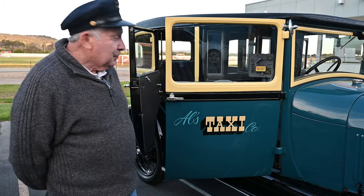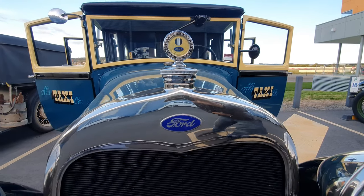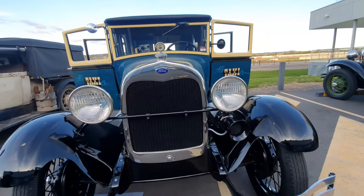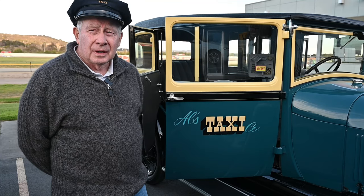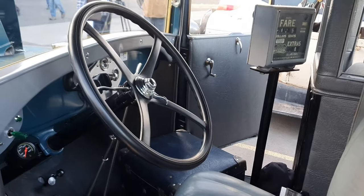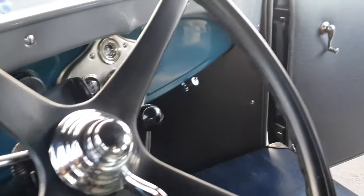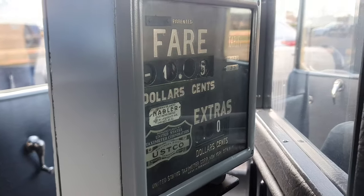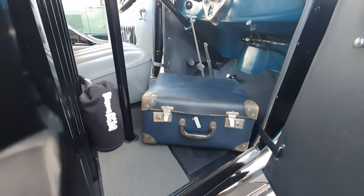Well, this is a 1929 Ford Model A taxi, of which there were approximately 4,500 made between 1928 and 1930, although in 1930 there were only about 200 produced. I purchased it in the United States in 2019 from a friend of mine over there. It was restored about 35 years ago to original specifications.